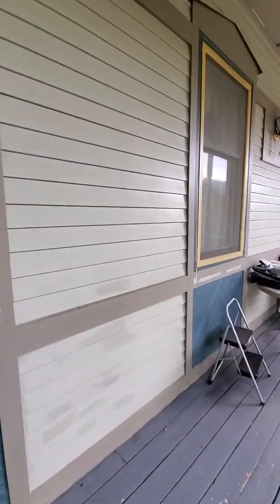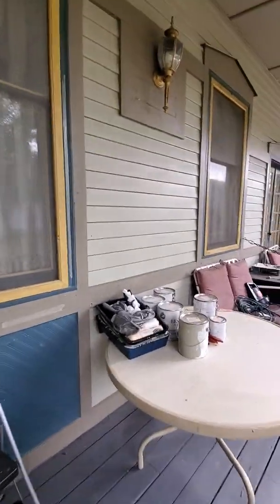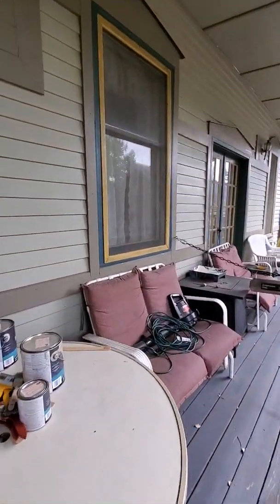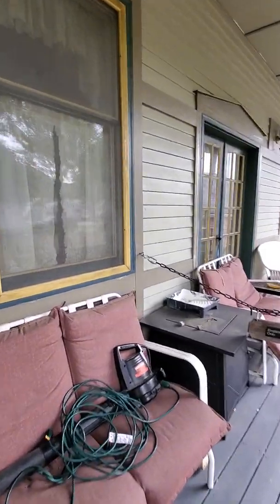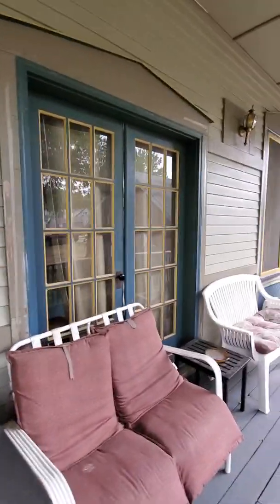All the windows, unless they put new windows in the bedrooms, all the windows look ancient. So I think you're looking at, you have to count the number of windows, but I think you're looking at easily 100 windows, doors.